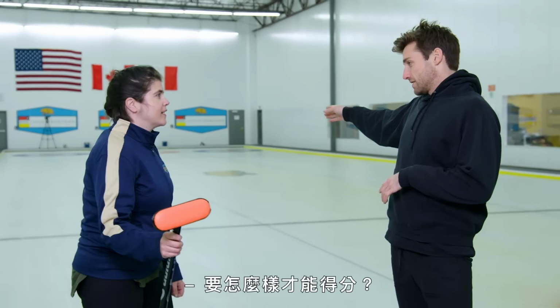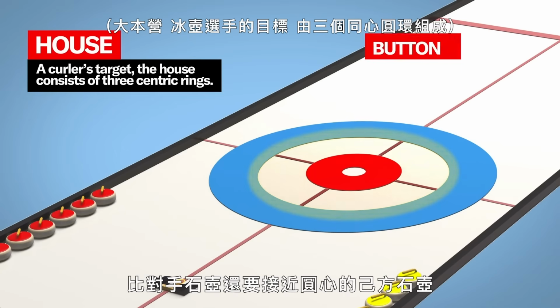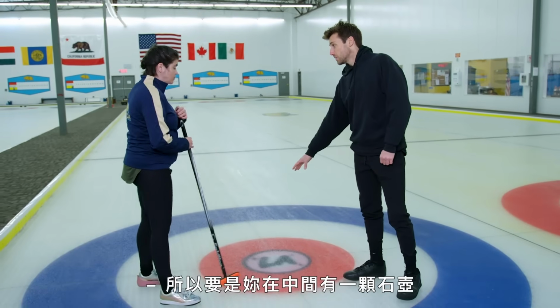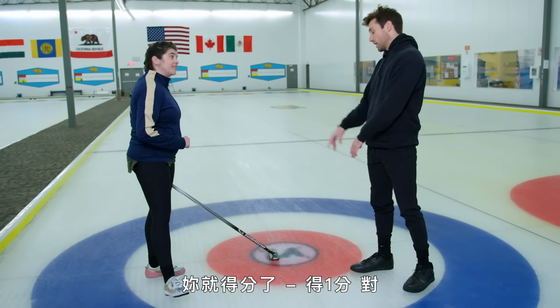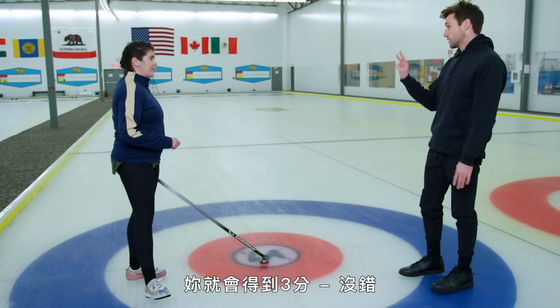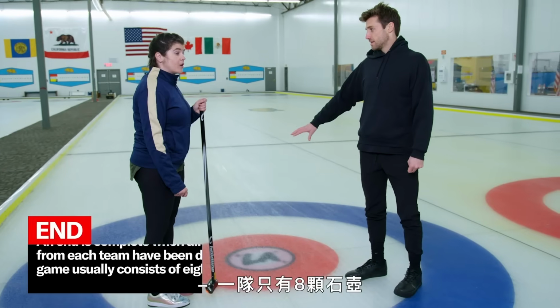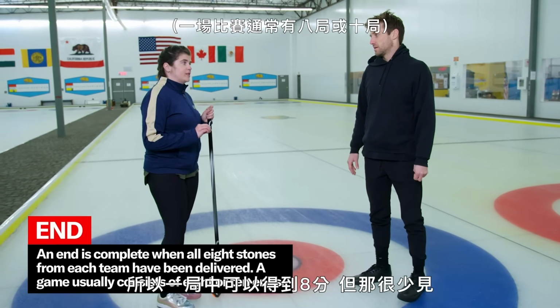How do we score points? The house consists of the 3 circles. The closest to the button before the opposing team's stone will get the points. So if you had a stone in the middle, and I had a stone here, and you had another stone here, you get the 1 point. Yep. But if you had the 3 closest stones, and my closest stone is out here, you get 3 points. And so what's the max amount of points you can score on one end? There's only 8 stones a team. Okay. So you could score an 8-ender, which is pretty rare.